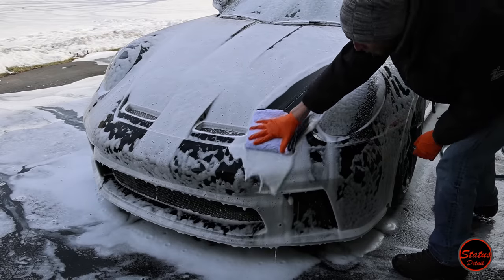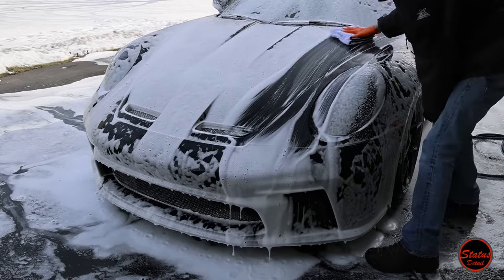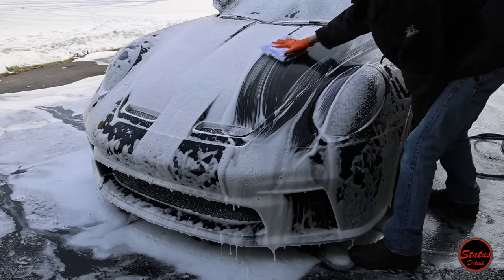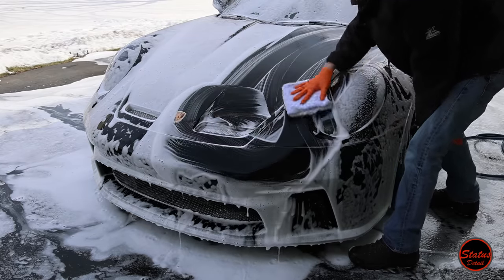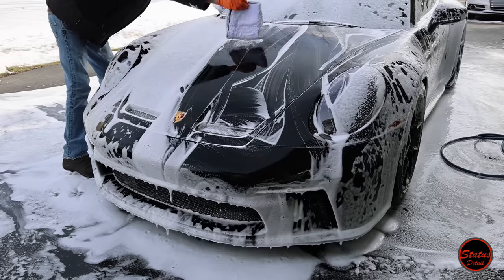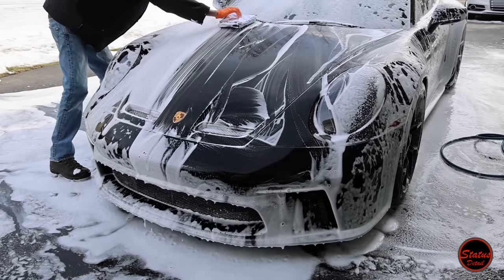I've really fully embraced the multiple microfiber wash process. So I really don't use grit guards anymore. I don't use wash pads anymore. This pad is folded into fourths. It's double-sided, which gives me eight sides. And basically every time I touch a new panel on the car, I am switching sides and using a fresh side. So basically I'm touching the car every time with a brand new towel.